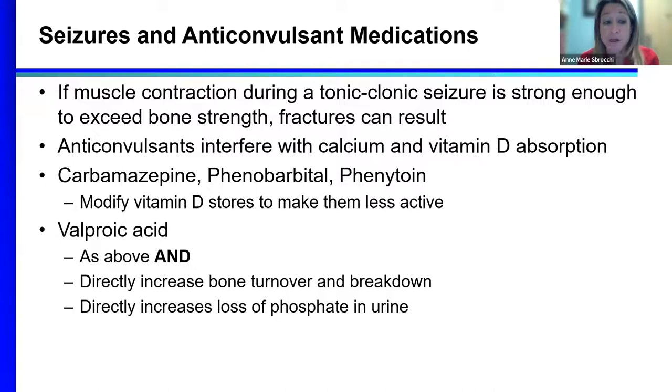But valproic acid is particularly toxic to bones because it does all of the same things as those other anticonvulsants, but it also directly affects those bone cells. So it'll actually increase those osteoclasts that chew up bone, to chew up more bone. And it also promotes phosphate loss from the kidneys in the urine. So you don't have as much phosphate that needs to bind to the calcium to make your bones nice and strong.